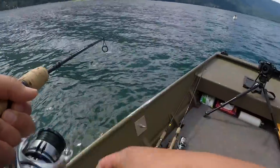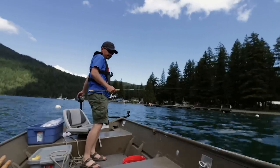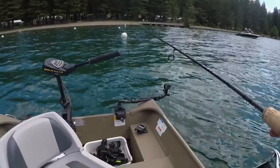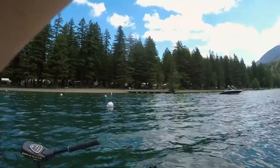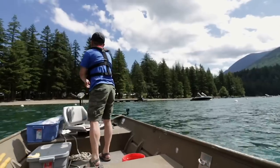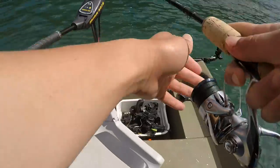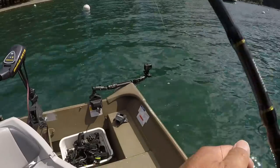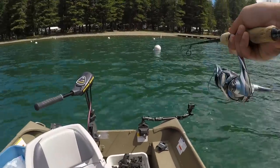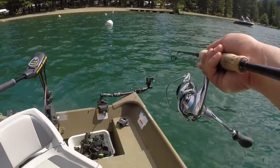Okay, nobody home. We're gonna move on to the next spot. That one. So I know there's one fish here. I haven't missed one before, and they definitely don't move around too much, so it should still be there.